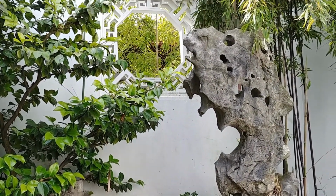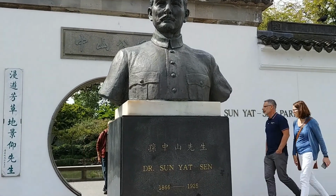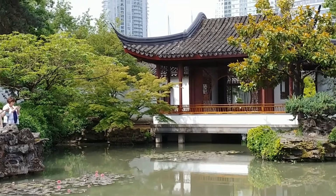Two of the popular attractions here are the Dr. Sun Yat-sen Classical Chinese Garden and the adjacent Dr. Sun Yat-sen Park.